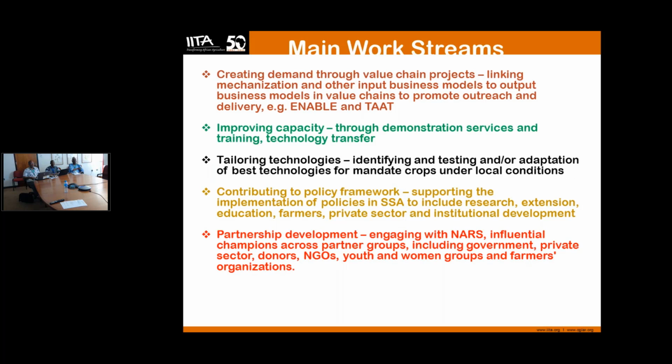Our main work stream goes into creating demand through value chain projects, linking mechanization and other inputs in the business model to the output business model in value chains to promote outreach and delivery. In IITA, we are focusing on e-Delible, which has to do with the youth, and TAAT, which is for the adults, that is Technologies for African Agricultural Transformation.